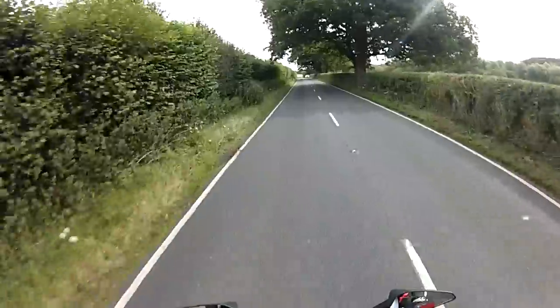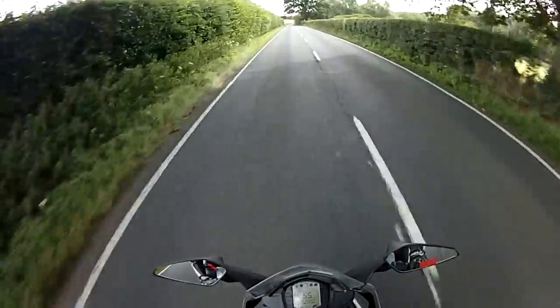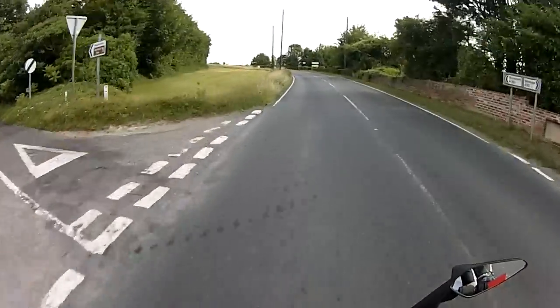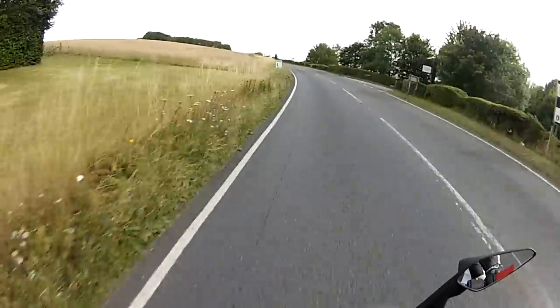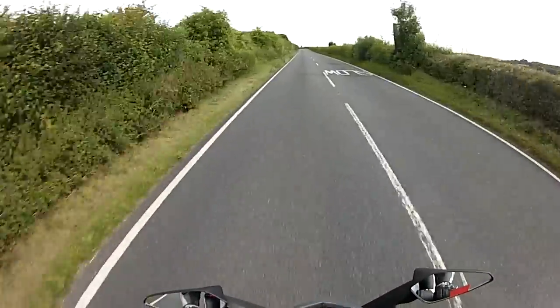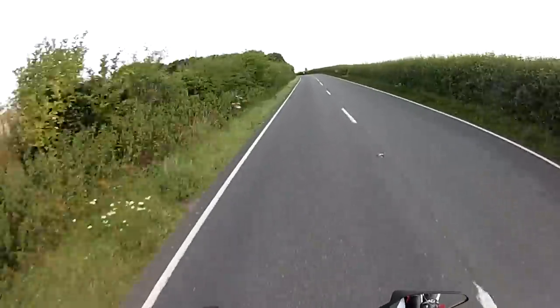The engine is amazing. I took it on track. You can rag the shit out of it. It actually revs really high for a single. See, she's revving now to 8. This is 8,000. 9. 10. There we go. 10,000.